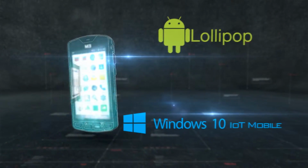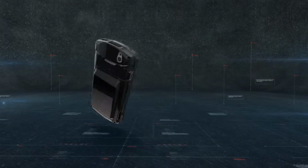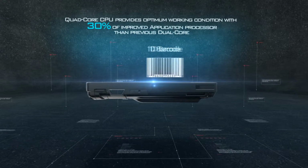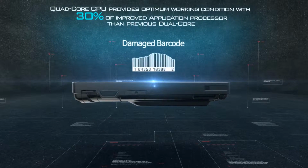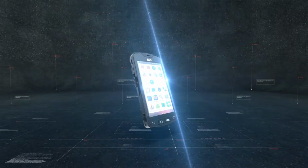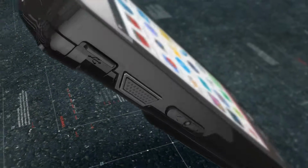Quad-core CPU provides optimum working conditions with 30% improved application processor performance over the previous dual-core, and the high-performance built-in scanner is best for rapid data capture and processing and efficient to save working time. Dual OS can be switched to Android 5.1 and Windows 10 IoT Mobile, which is the best for various utilization. Higher enhanced hardware and upgraded operating system.